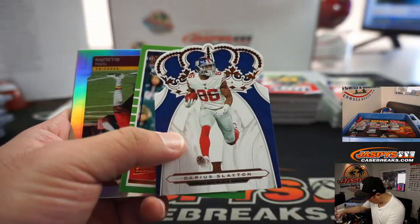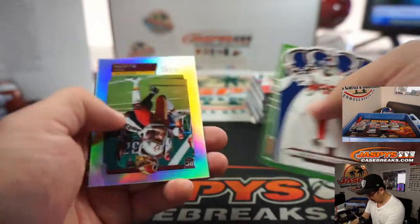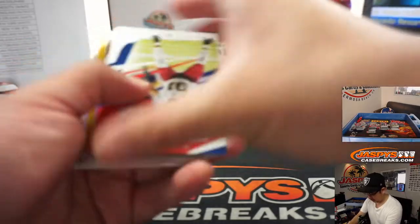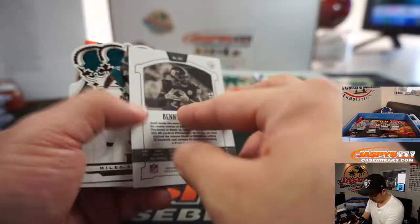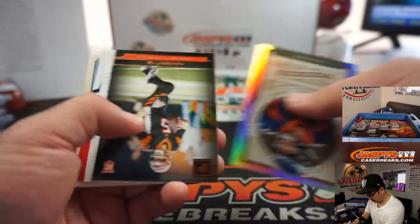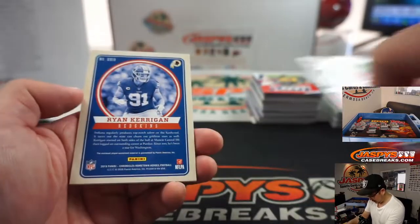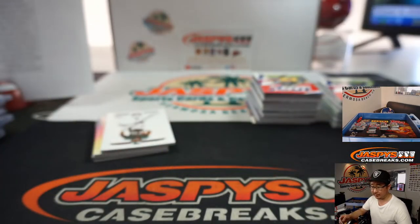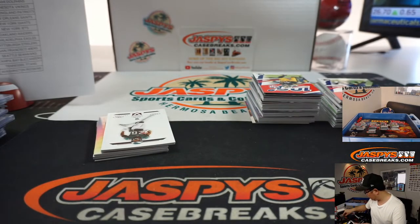Oh, that Will Greer was numbered. Let's set that aside. Benny Snell Jr. is to 10. A lot of fun stuff here. And there's Ryan Kerrigan, dual relic, 47 out of 49. And that will be for Glenn Campbell with the Redskins.